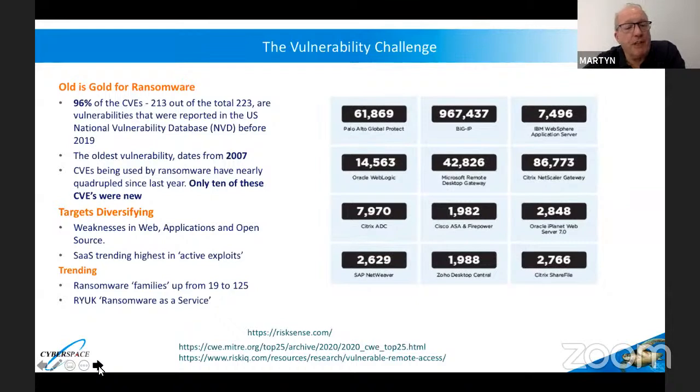And just as a trend, what we're seeing is there's a lot more of what they call families, which is criminal groups. In 2019, there were some 19 groups doing ransomware. Last year, 125. And one of them is now offering ransomware as a service. So you don't even have to create your own, you can rent it.